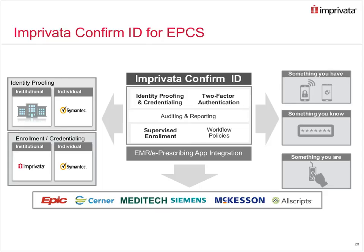So in Dr. Smith's case, he talked about using fingerprint within the hospital and the clinics, and then soft token remotely. Well, with Confirm ID, you could actually help physicians enroll their fingerprints and enroll that soft token as accepted methods of authentication for EPCS. And that way, not only is it much easier for the physicians because they'll get the enrollment right, versus potentially having to do it themselves, but also it binds the identity proofing to that credential. So again, you have no gaps from a security and compliance perspective.